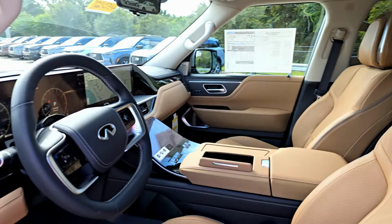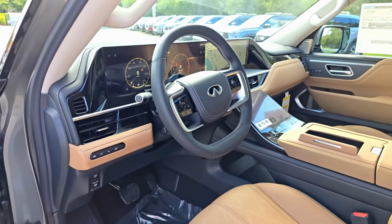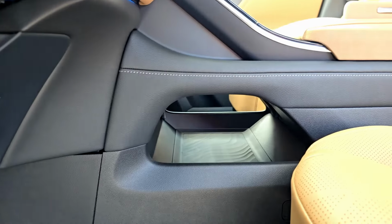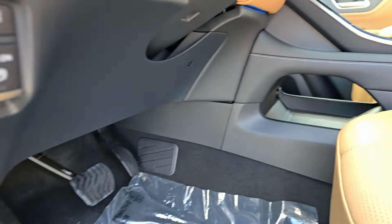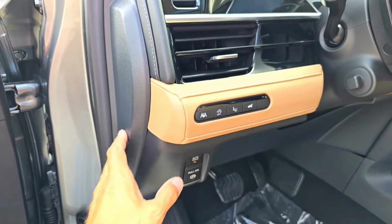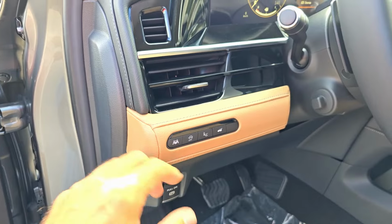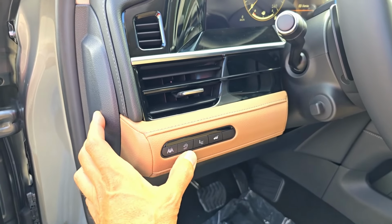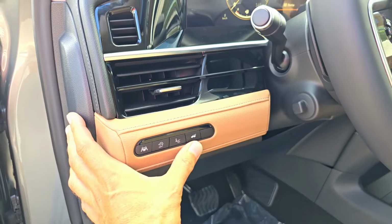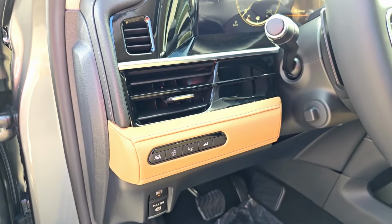Now, here is the rest of this interior. I'm going to jump inside, show you this. But before I do that, let's take a look. Some more storage underneath here. Nothing too crazy in the pedal box. On the left-hand side, you have the parking brake, auto hold for your brakes as well. Lane keep assist, automatic starting, turning off and on. And then you have the information. So I'm not sure what that is. We're going to check that out. And you can open your power lift gate.